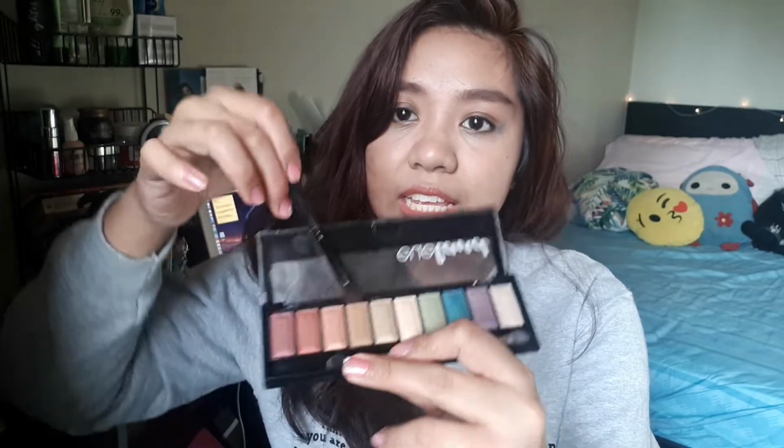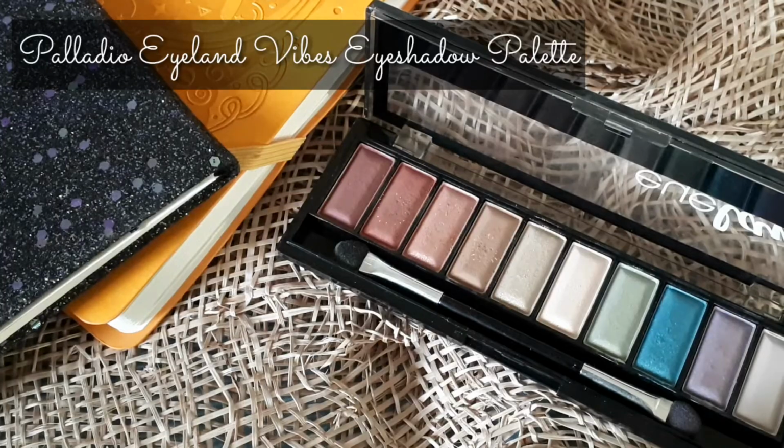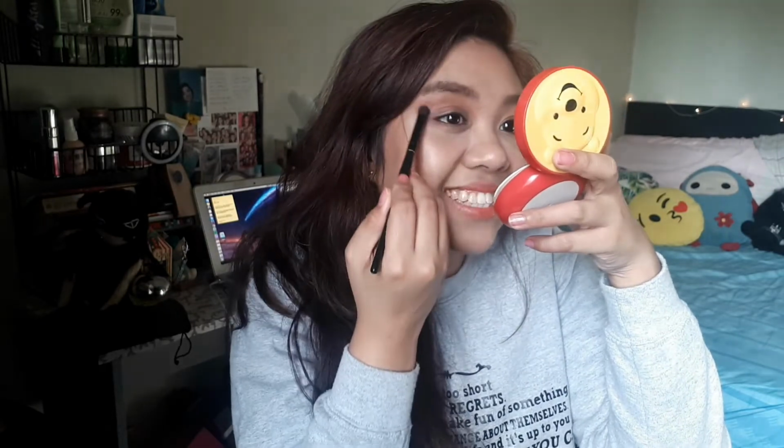So what I usually do is I mix these two colors right here, so this one and this one from this palette. Just create some sort of halo, from the crease to outside of my eyeball sockets, then that down here. And then, being the expert that I am, I just blend that with my finger.